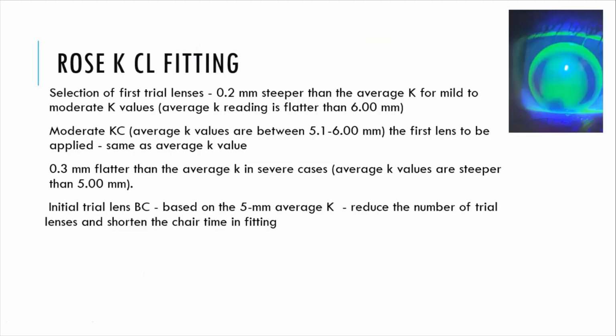The selection is based on the average K values, where if it is between 5.1 and 6, the first lens is usually applied with the same average K value. If the K reading is a little flatter, then we go for a 0.2 mm steeper lens. And if it is much steeper than 5 mm, then we go for a 0.3 mm flatter lens than the average K value.